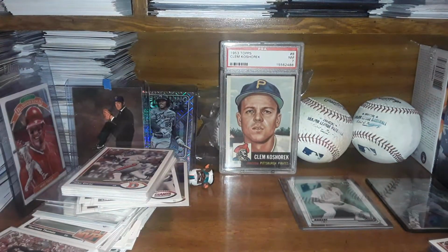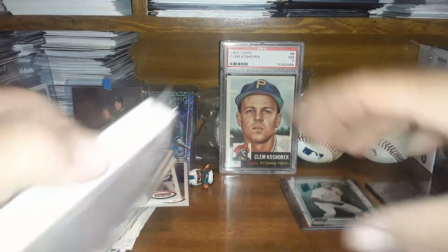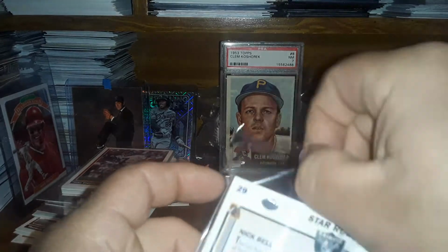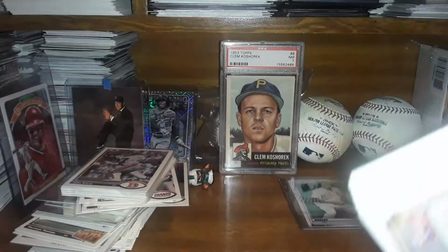Okay, so we get those over there. And now for the Raiders. Most people will say the hits for last, but not me. Because there's some cards I don't have of Raiders. The majority of them I do.